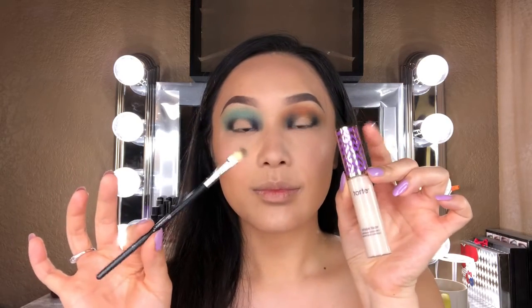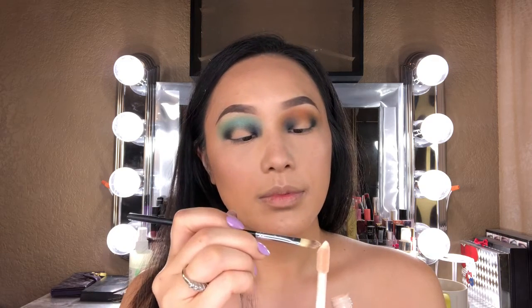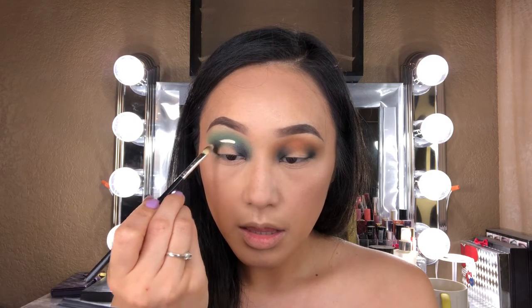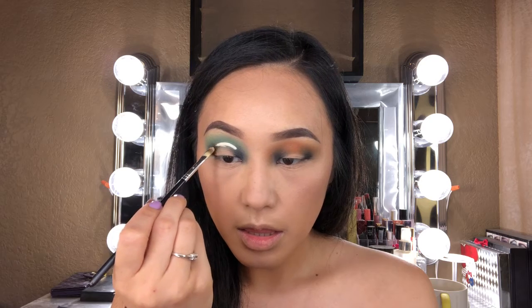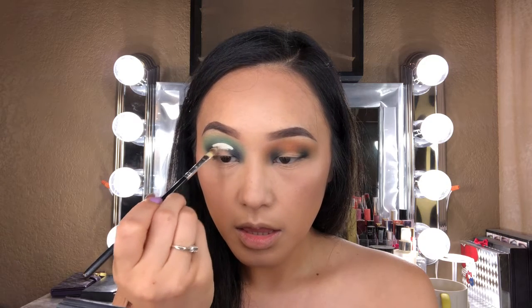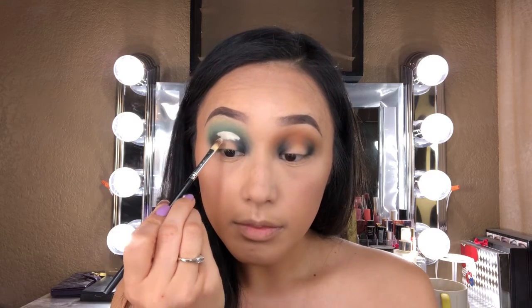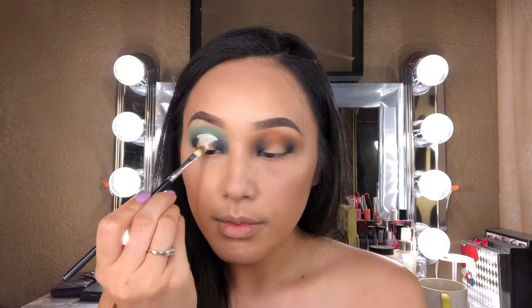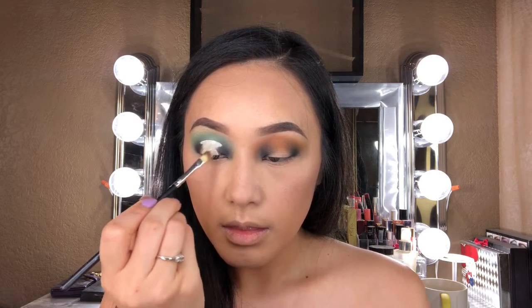Now I'm going to take a small concealer brush and my tarte shape tape concealer, and I'm just gonna carve out my lid. So I am creating a somewhat high cut crease today, so I'm going to take it up a little bit higher than I normally do and create a dome-like shape. Now that I've created that, I'm just going to pull all the products towards my eyelid. Of course, this is going to be the base for another color that I will be placing on top, and that color is going to be yellow.